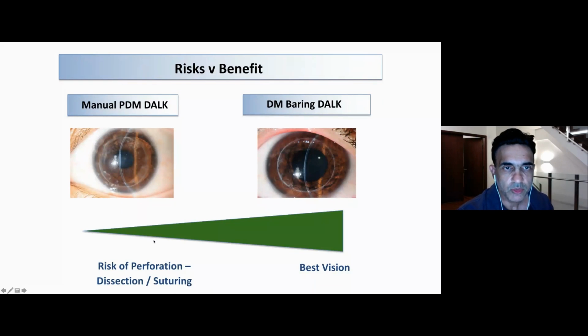And this is the thing that you have to remember. Basically, the deeper you go, of course, you're going to get better visual acuity. But unfortunately, the deeper you go, you're also going to increase your risk of perforation, either from the dissection or the suturing. So there's a balance when you're seeing patients: you want to go deep to get better visual acuity results, however, if you go too deep, your risk of complications is higher. And we know that the long-term outcome for DALK is better for patients compared to penetrating keratoplasty. So this always has to be thought of when you think about the patient more holistically when you're doing the surgery.